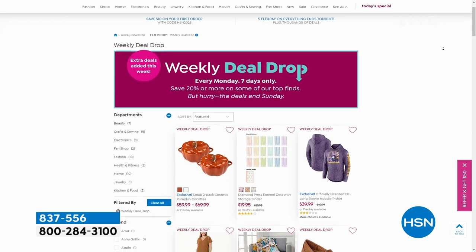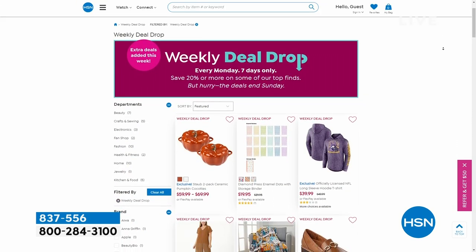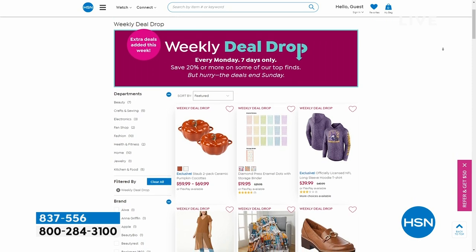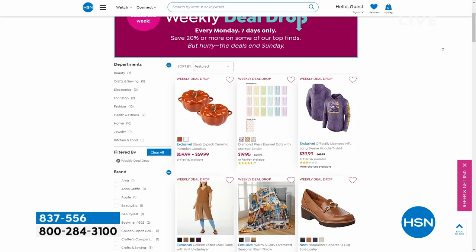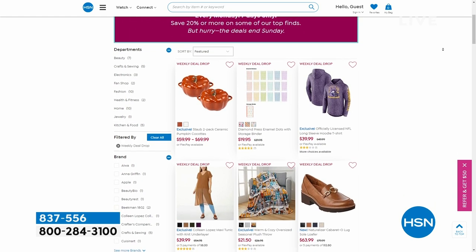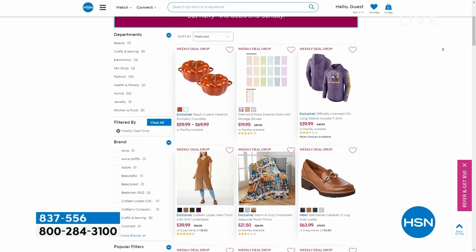This is a weekly deal drop, which means it's like a mini today's special. We drop the price every Monday, and this weekly deal drop on this blazer ends tonight at midnight. Get your hands on it, because it's slated to sell out. You can see all the other weekly deal drops that we have.